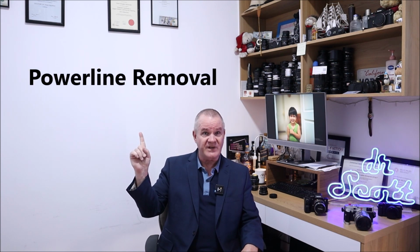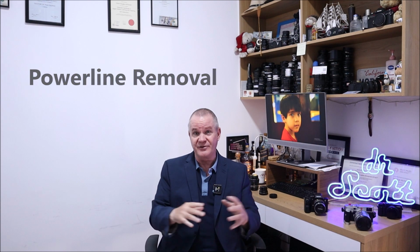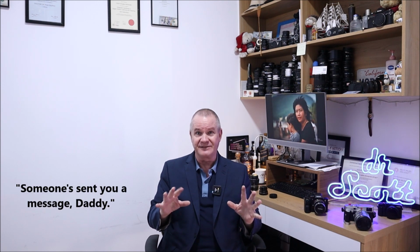Anyway, it has power line removal. Same thing. You may end up with power lines in your photos that previously you'd have to brush out yourself and erase and clean up around the edges and so forth.